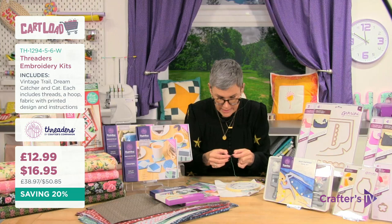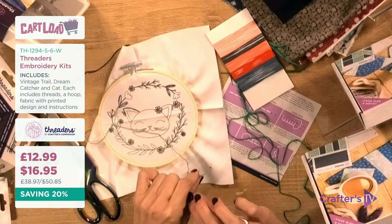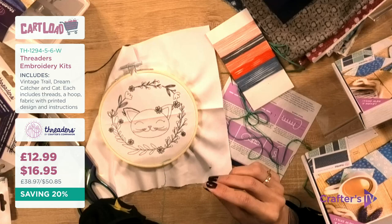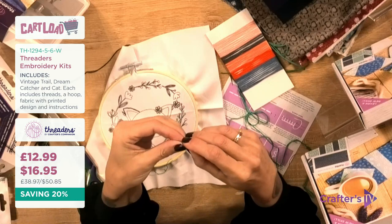I'm going to take two strands again, thread my needle. This is always the tricky bit because of my rubbish eyes. Lick your thread and go on, in you go. Yes.